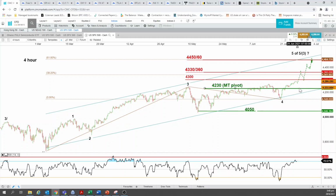But if we start to see a 4-hour close below 4230, then everything is game over for the bulls, and we start to see another round of messy decline again to come back down to retest the 13th of May low and 19th of May low, swing low area at 4050.